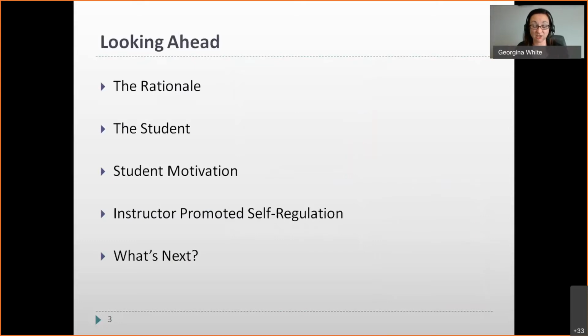So what are we going to touch on here today? We're going to touch on the why. Why are we even discussing this? The rationalization for this. Then we'll talk briefly about the student. When I originally did this research, I focused mostly on first-year students, but I've quickly learned it can umbrella over all years of being a student. Then briefly our student motivation, and then what we can do as instructors to lay that foundation, formalize those relationships and promote self-regulation in students. And then what's next? What can we do? What do you folks do? Maybe we can share a little of our knowledge and do a bit of a brainstorm on how to make things better.